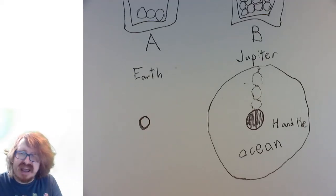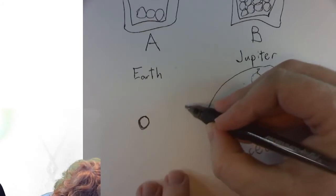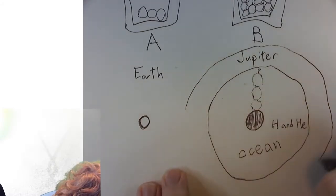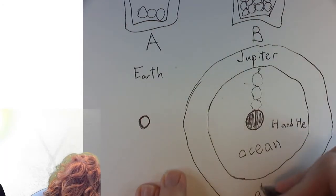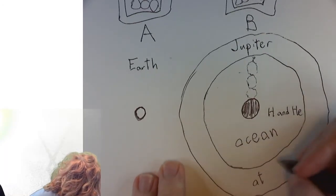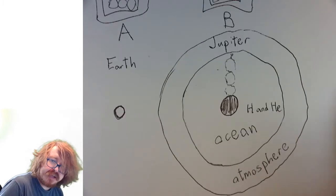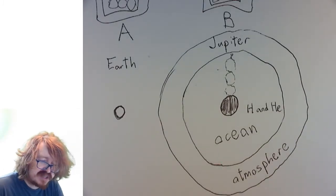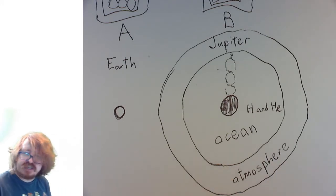Right? And on top of that ocean, you've got an atmosphere that comes out like this. So that's your atmosphere. And that atmosphere is also really, really big. So it's got to be made out of very, very common materials. There's just not enough oxygen in our solar system to make an atmosphere this big.